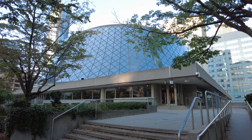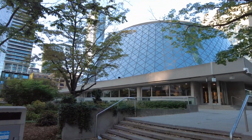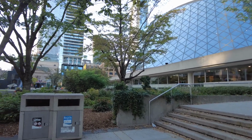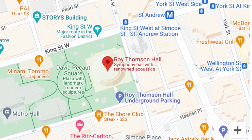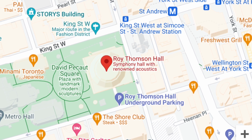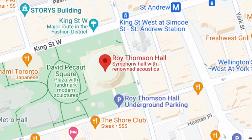Welcome to Roy Thomson Hall. If you've never been here before, let me give you a quick introduction so that you can make sure you are able to navigate yourself to the entrance. So, Roy Thomson Hall is located in between King Street and Wellington Street, just west of Simcoe. The main entrance to Roy Thomson Hall is going to be off of Simcoe, but there's also an entrance you can get to from King.